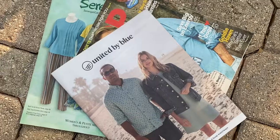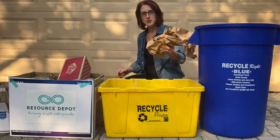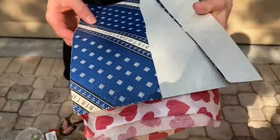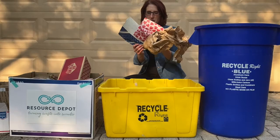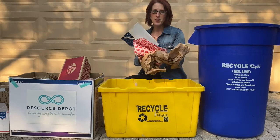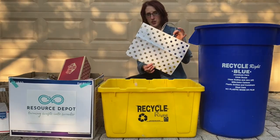We don't really care for any clothing catalogs or anything else like that. So any packing paper, tissue paper, wrapping paper that comes like this really doesn't make for a good donation. It's better off you reuse it yourself, or again, feel free to recycle it. We will take your gift bags though, especially if they're in good condition.